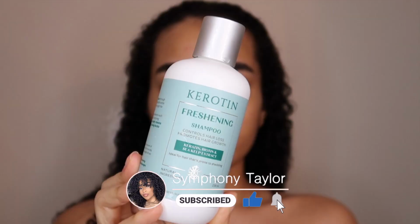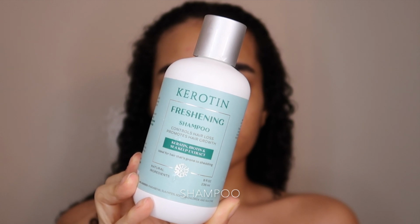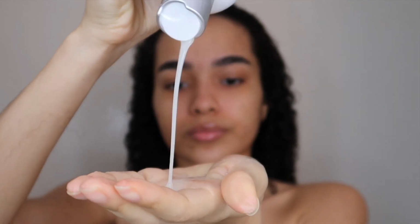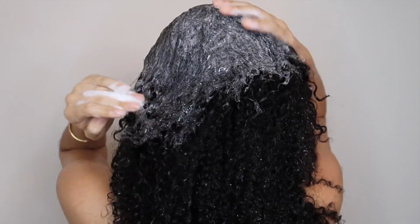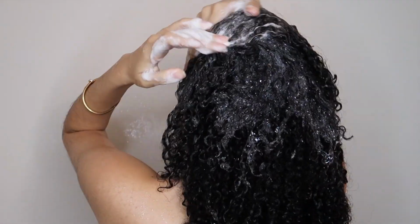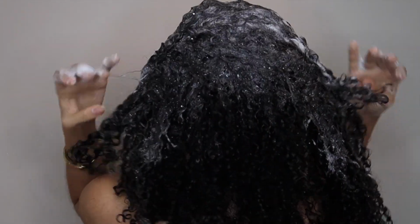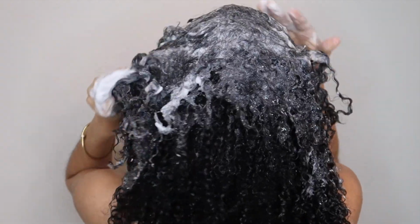And the shampoo that I've been using lately is from Keratin, and it's their refreshing shampoo, and it has keratin, biotin, and sea kelp extract, and this is so good for the scalp. This improves scalp health, and that means that this will improve my curls, and the stronger my curls are, the more defined they'll look. I really love this shampoo, and it's also super moisturizing too, and you guys will see how moisturizing it is towards when I'm done using the shampoo.